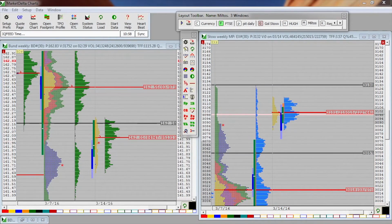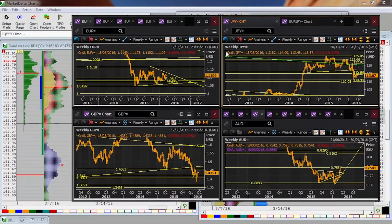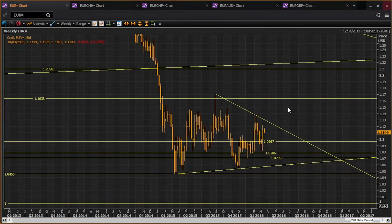Looking over at the FX markets, just want to take a quick look at what we've got this week. Looking at the euro, after last week's decision out of the ECB, the big bazooka, we've actually seen the euro move higher. So we've had euro strength, which is interesting. Now we're looking at this potentially big, well, at least I am looking at this big triangular pattern here.